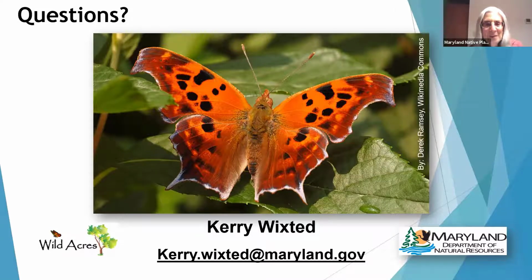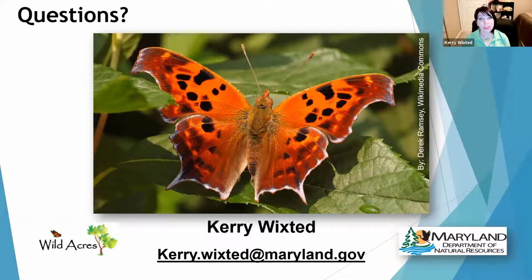The next question is whether bee balm is the same as cardinal flower. I'm not quite sure what that means. Oh, bee balm is a different species. Bee balm is a mint, and that is Monarda didyma. And cardinal flower is a lobelia, so that's Lobelia cardinalis. I have to say, now that I don't work out in the field as much, some of my scientific names are rusty.